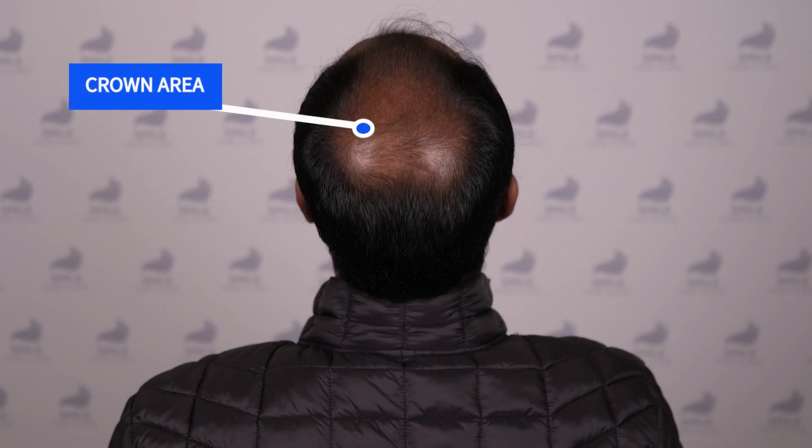Mr. Basharan Submarinam had the Norwood type 5 to Norwood type 6 of the hair loss. What does it mean? Very basically, it means the loss of the front hairline, open area in the front side, mid-scalp, and the crown area. So basically, all three anatomic areas over the scalp were affected by hair loss.